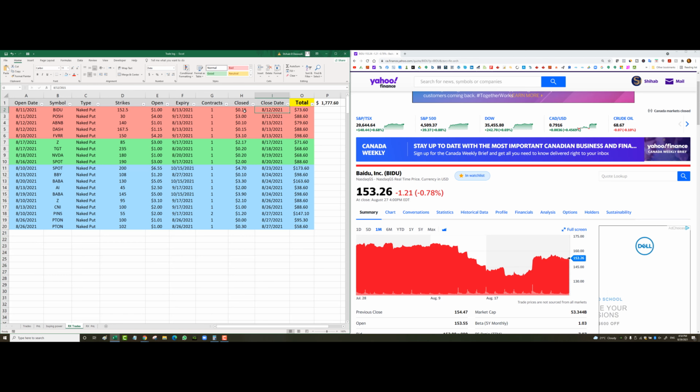So the value of the premiums drop, and he was able to close the trade for 15 cents, giving him a $73 net profit 1 day trade. This is US, of course.